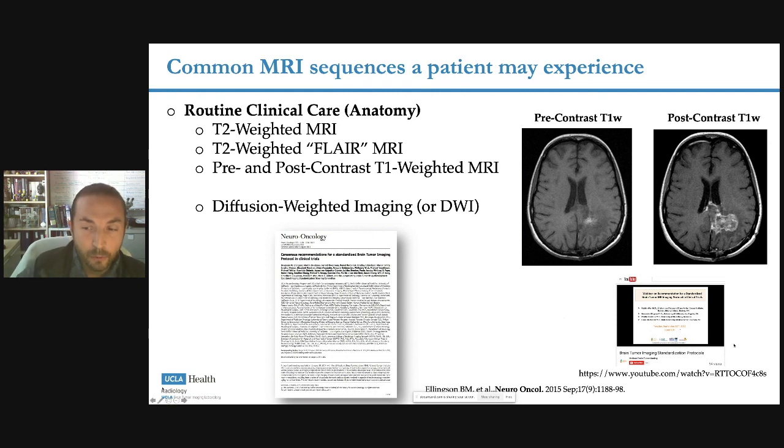There's a brief webinar that you can see on YouTube here where you can check this out, and it has a lot more detail. But you may be familiar with some of these types of sequences.